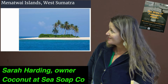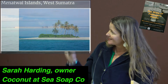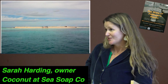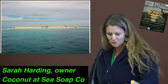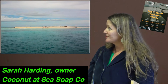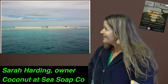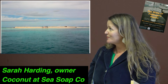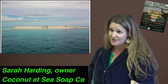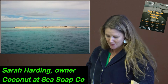We would pull up to these little islands, and above that high tide line there was solid plastic. Every kind of plastic you can imagine. Bits and pieces, water bottles, sandals, toys. 80% of the ocean plastic is coming from impoverished countries like China, India, and Indonesia.